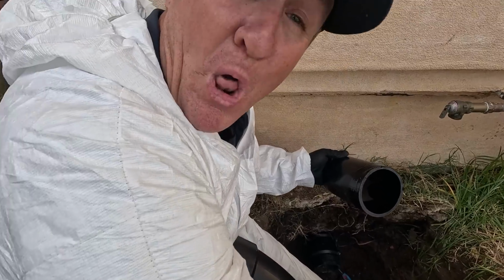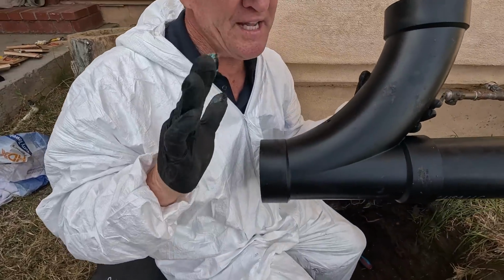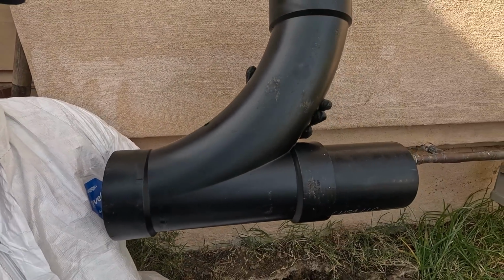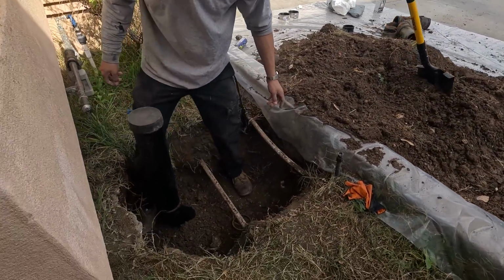The ultimate rat blocker's about to get installed. If you plan on installing the rat blocker, you gotta have a combi fitting just like this. Now we're gonna go ahead and backfill and get this front yard nice and clean.